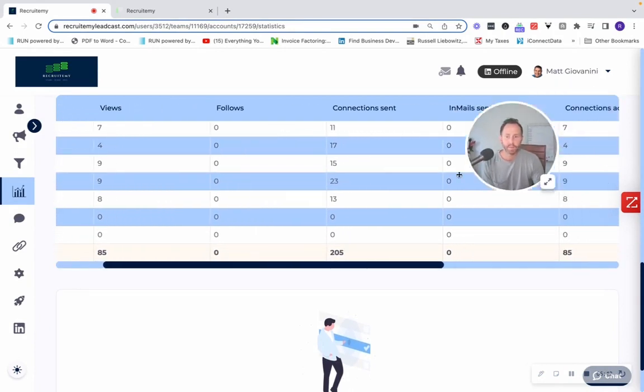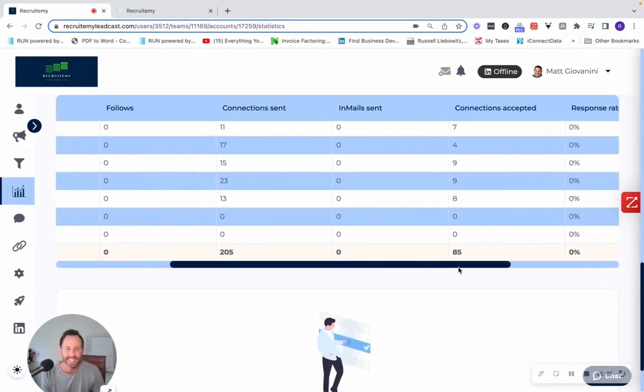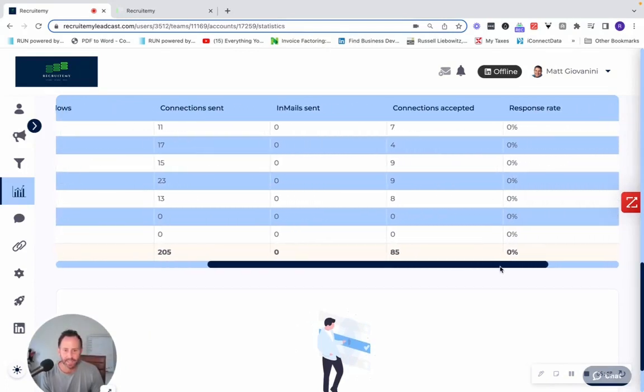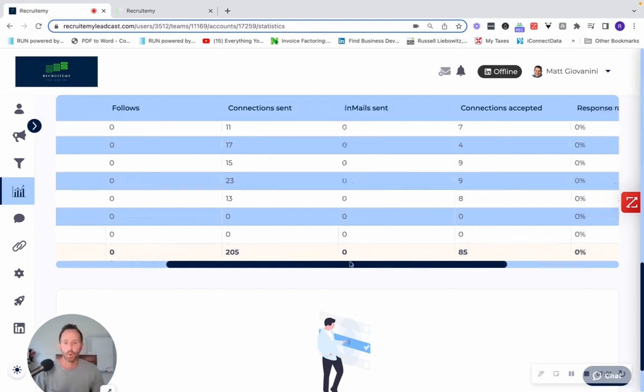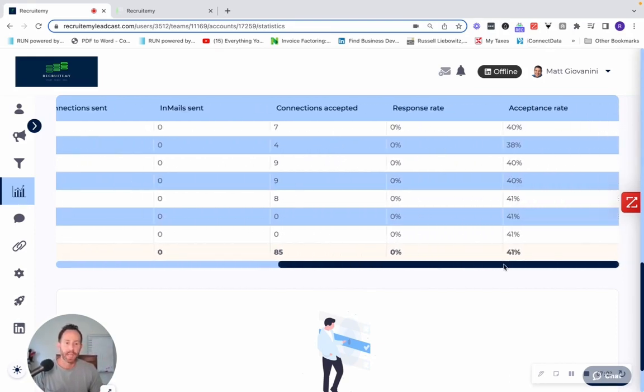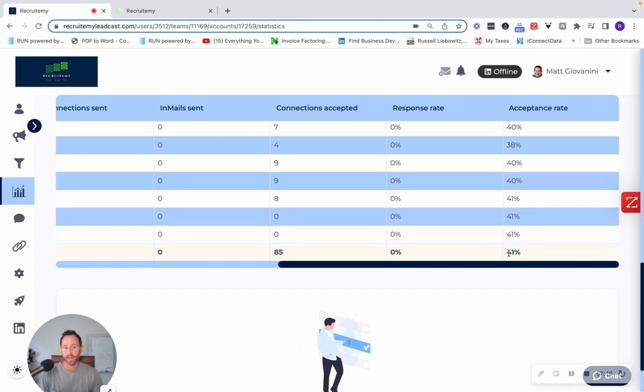And what we have here, I can't find a good place for my face. Sorry, guys. What we have here is 85 connections accepted. 205 connections have been sent, not using the boost profile yet. So we keep everyone's account in safe mode in the first few weeks, just so we're protected from LinkedIn security. But guys, check this out. Acceptance rate. What that means is these are prospects that have accepted Matt's invitation to connect on LinkedIn. 41%. Unbelievable. Most people are less than 20%.